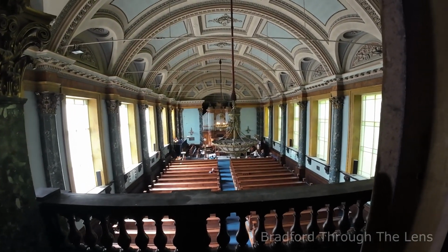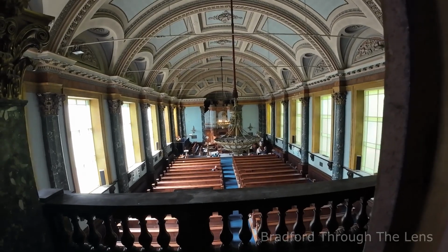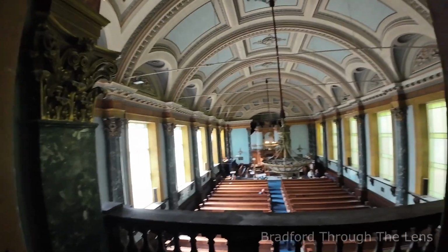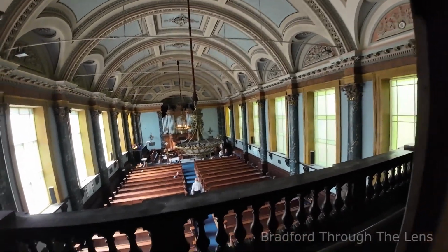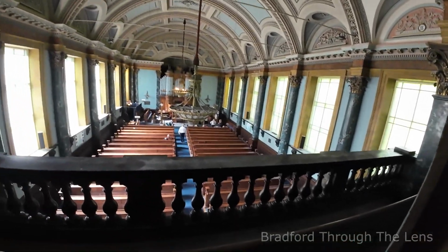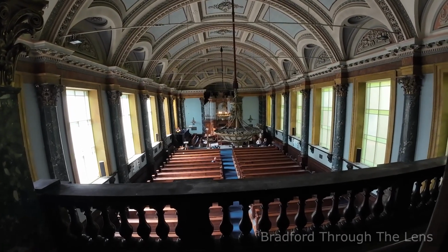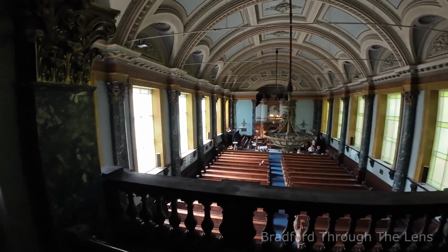So you can see what view you would have had if you were Titus Salt of the proceedings in the church. Can't ask for a better view than that. And the balcony just here, I believe the gas lights got in the way a little bit. Yeah, it does block the view of the organ, doesn't it?